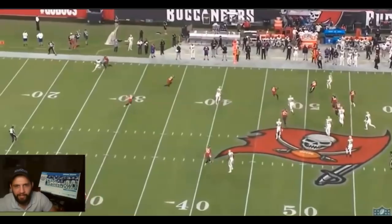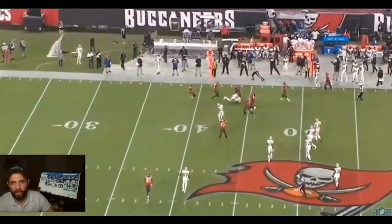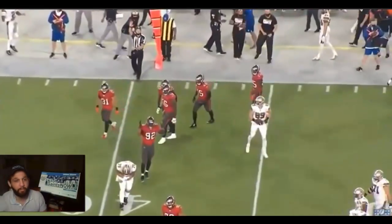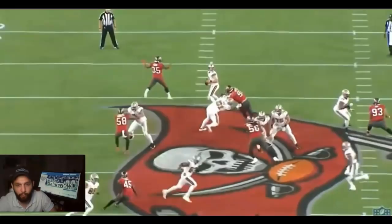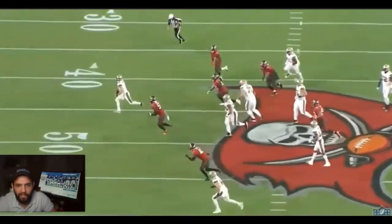But that's the general concept I'm going to look at in terms of how they are using those high-low, those shallow cross concepts with Michael Thomas that weren't working before, and why weren't they? You can see from this angle the pressure just gets there way too fast. He's trying to get to that wheel route, he just can't do it, and it's a really nice play by Brees.